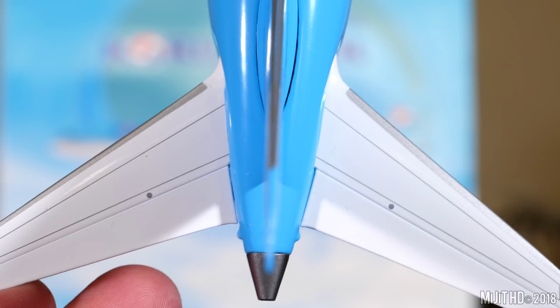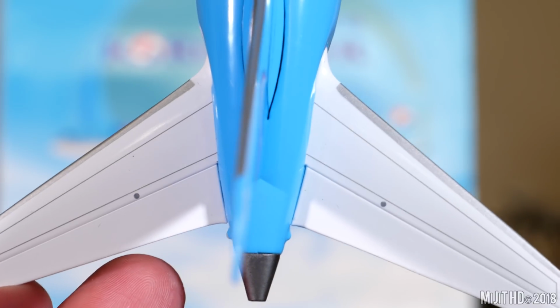ADF antenna, emergency tab, 2 more antennas, and horizontal stabilizers where we have one grey dot on each one, and they represent the logo lights that light up the tail at night time.